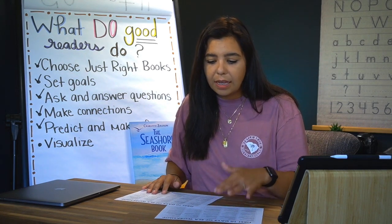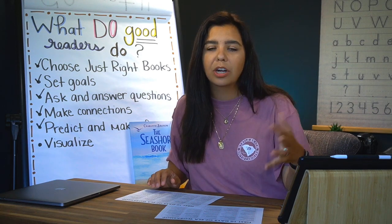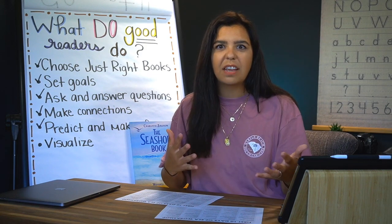Same thing with synthesizing information. When we talk about synthesizing information, this is how we're going to go about doing it. And here's how you're going to share that information. So I really want you to think of it in that form.